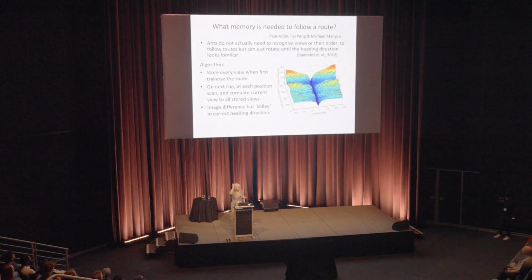One key idea that was very useful for understanding how to do this is to realize that they don't necessarily need to recognize exactly where they are at every moment, but rather that what they're doing is recognizing that things are familiar. So here's the basic idea: the ant is going home for the first time, following a particular route, and it should store snapshots as it goes along. Every few centimeters, it should store the image.